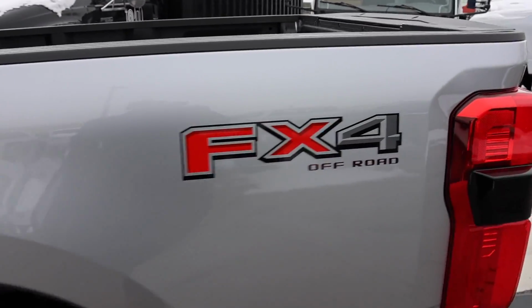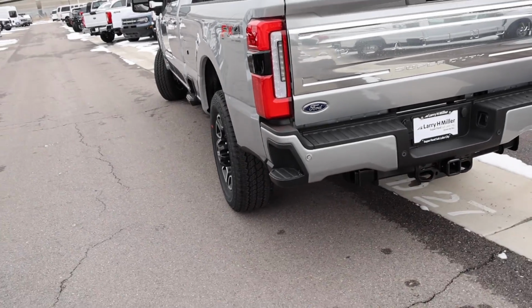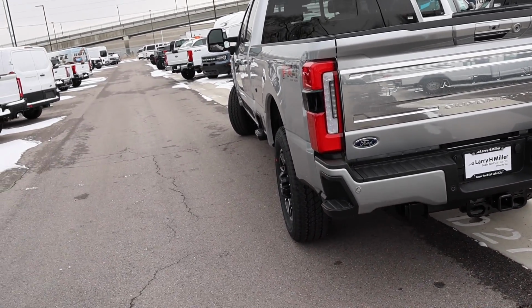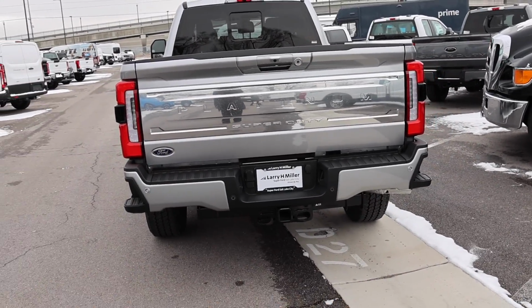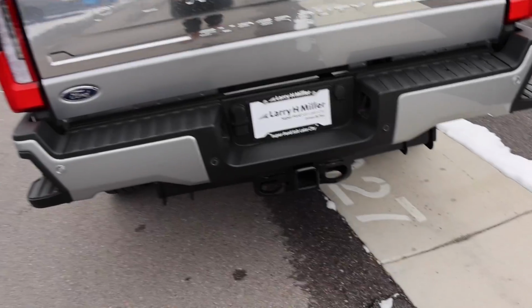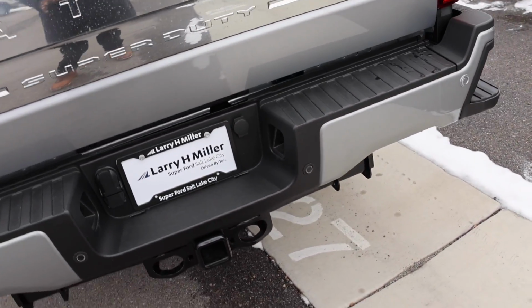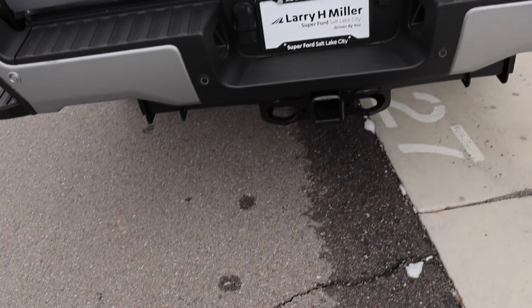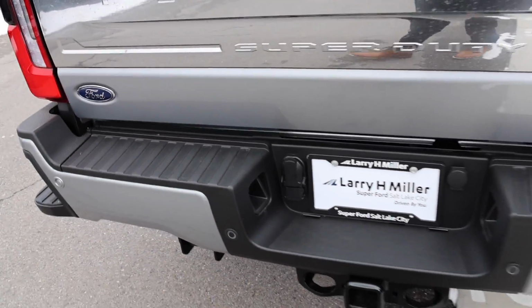FX4 badge right there. That's the first thing I would take off if I got this truck. Now when you get a Platinum too, you do get the full LED tail lights. You get this big trim piece on the rear tailgate. It says Platinum Super Duty. And this one's gonna have the LED license plate lights. So none of this stuff comes available on the Lariat. Parking sensors, class 5 receiving hitches there. And does have the 7 and 4 pin down below.